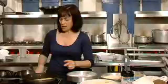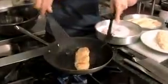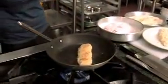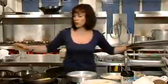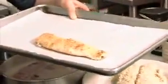And you'll notice in some of the My Food, My Health recipes that coconut oil is a choice. And I really hope that you'll use the coconut oil and get as excited about it as I do. So now that we have this nice and golden, I'm going to put it on a tray over here and finish it off in the oven to cook another 3 or 4 minutes, and then it's good to go.